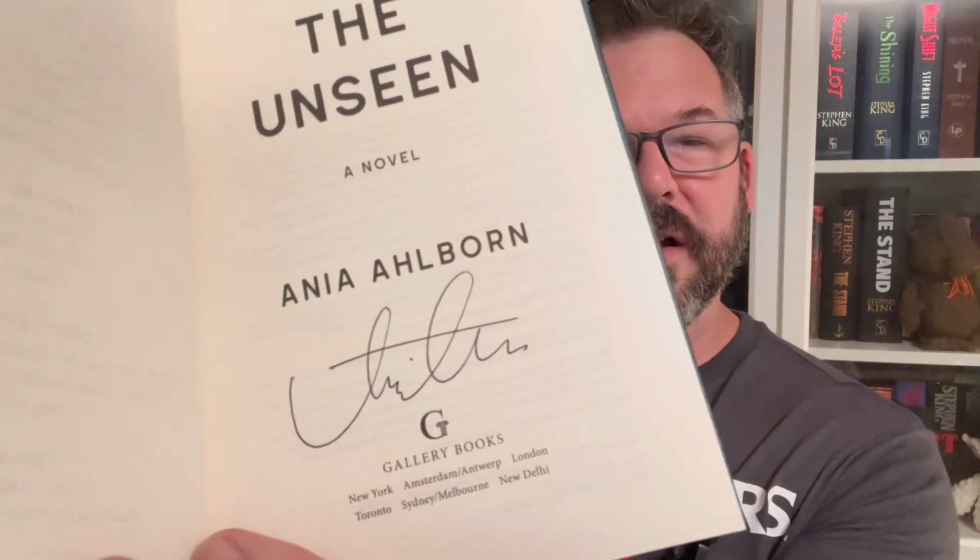So here it is, The Unseen by Ania Ahlborn. Of course, I bought it signed, so let's look at it. Oh, we got us a Quail Ridge bookmark. Always important. And there's her signature, Ania Ahlborn, Gallery Books. And there is the book. Again, it's a signed first edition hardcover. Hardback if you want to be incorrect and say it the wrong way.